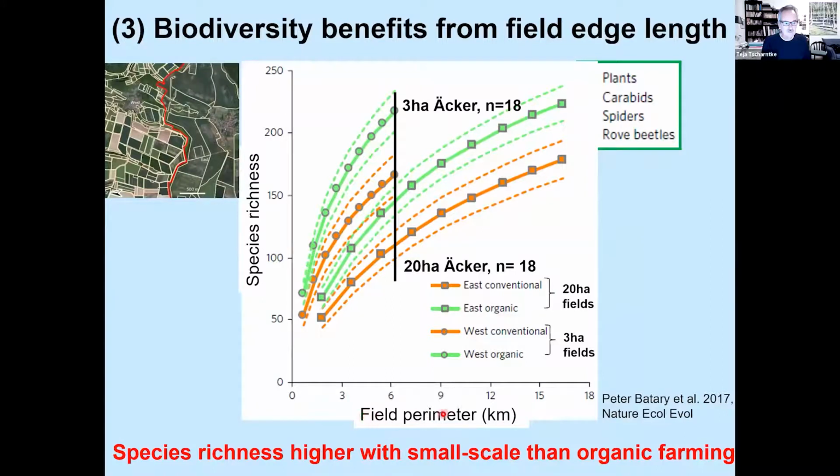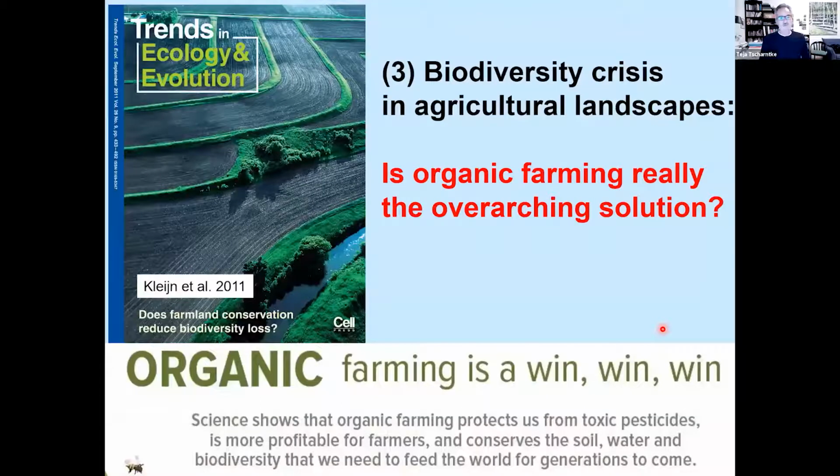What he found is that, with the field farm parameter accumulated on the x-axis and the species richness for several groups on the y-axis, for East conventional and East organic farms and West conventional and West organic farms, as you can see along this line, when you have a landscape dominated by 3-hectare fields, even the conventional fields are at a higher level in terms of species richness than the large organic fields found in the East. So the field size has a huge effect, which is totally underestimated, I think, so far.